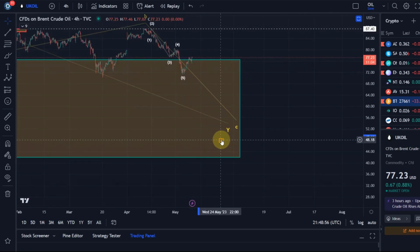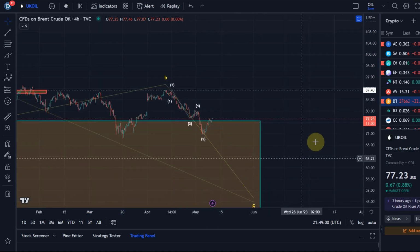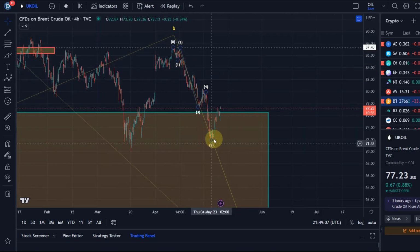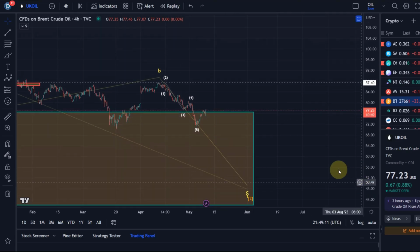So what does that suggest? That would suggest we come down a little bit lower, and that view is valid as long as we stay below $87.40. We've got a nice 5-wave move down here with a long third wave.